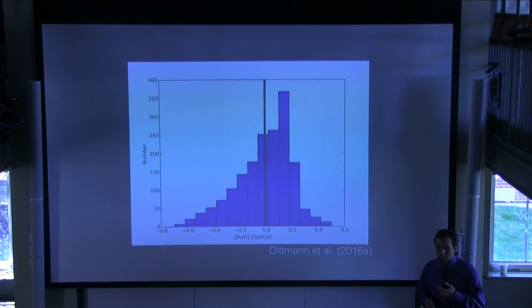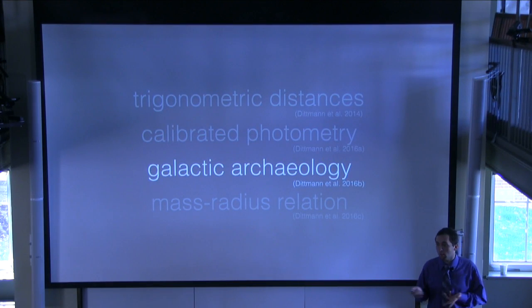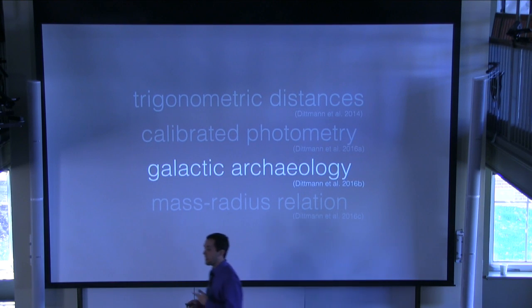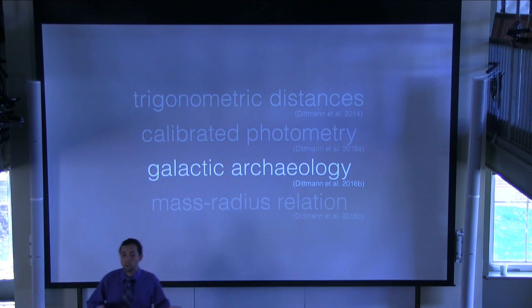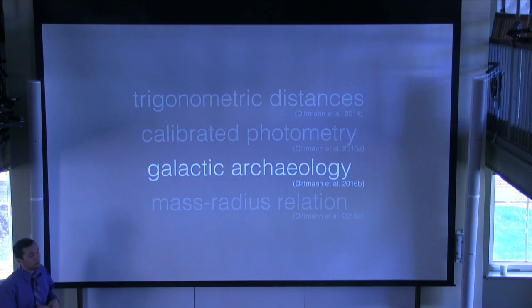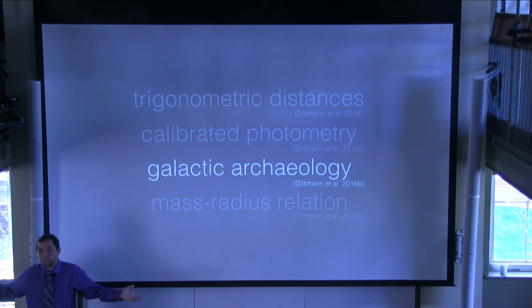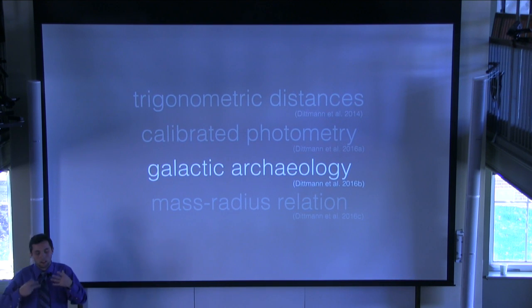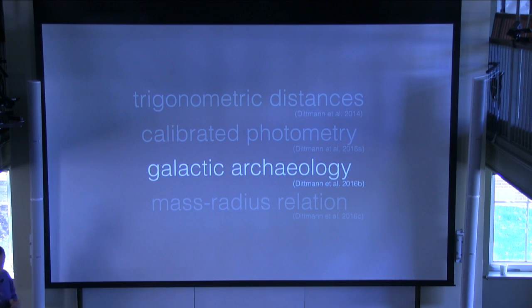And this brings me to this next topic here. If we have this metallicity distribution of the nearby M dwarfs, they tell us something about the chemical enrichment and star formation history of the galaxy. If we can just do this for all of the M dwarfs that we know, then perhaps these can be a useful tool to study the galaxy itself. And so I'm going to talk to you about galactic archaeology.